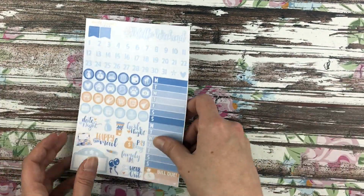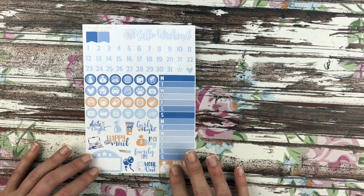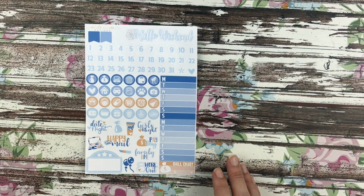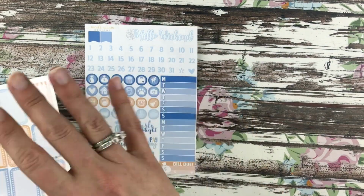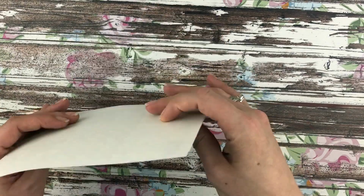Okay, so then you've got your first sheet here, which again, you do have the snowflake up there in that weekend banner. And then, let's see here. All of this is printed on glossy. I should have mentioned that at the beginning, but my sheets are sticking together because these are glossy.